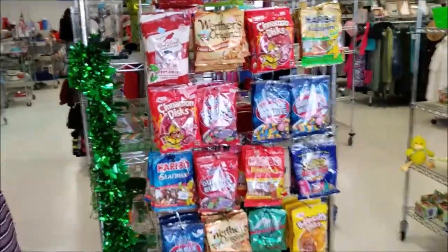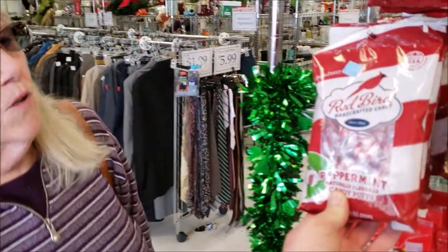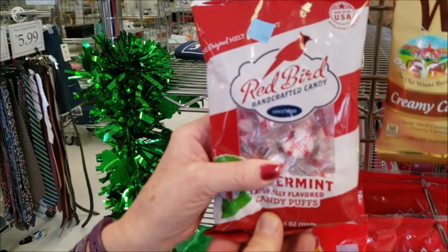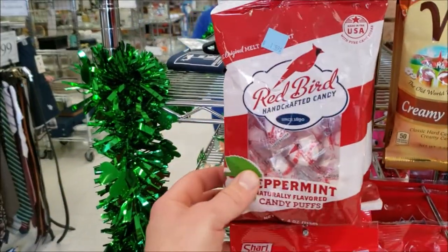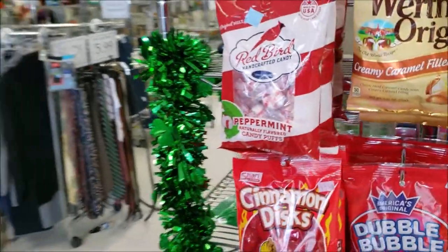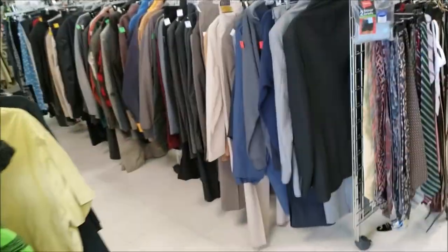Well, let's see. Oh, you see anything you want? Oh, Mom, do you remember these? I know. Do you remember Red Birds? When I looked at the sugar content for 4 or 5 of them, it was 30 grams. I said, forget it. Oh, that's not a bad price, though. Or do we usually get them at Dollar Tree? You get them at Roses for $1. Yeah, but I don't know if it's that big of a bag, is it? Oh, okay. Dang. All right, well, let's see if we can find anything.